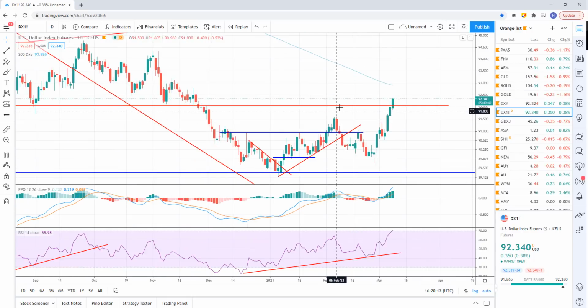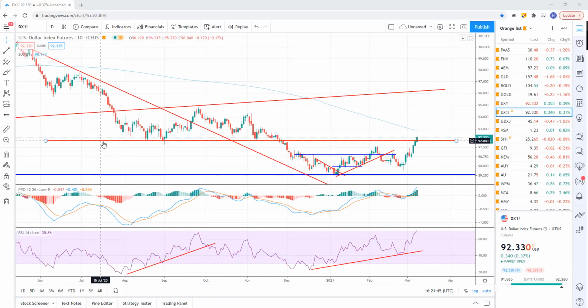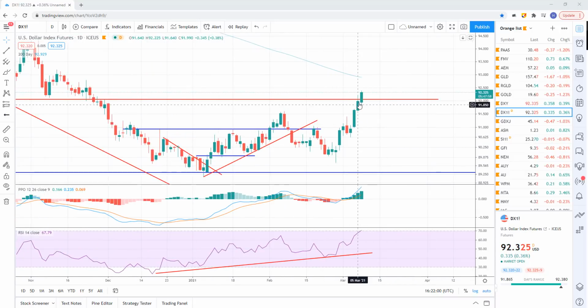Dollar's ripping higher. That should cause a lot of havoc for markets. The dollar moving higher is bad for markets. So this is something to watch. The dollar, does it close above this 92 level? If it does, you can see 92 was big support and should be big resistance. So this is the support that it was at right here, and we broke below, and now we're moving higher. You get that close above, and especially if it's a breakout close, which would be an impulsive close above.